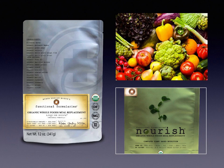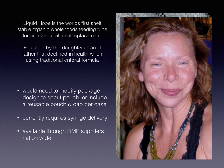Another similar product is Functional Formularies. This is an all-organic product with the same contents of pureed food in a flexible standing pouch with a tear-off top. Developed by a woman whose father had to be placed on a feeding tube. He didn't tolerate the traditional formula well. She created her own organic blend and switched him over, and he recovered to full health because of the improvements of his diet. So she took that product to market. Currently does need a syringe. She would have to convert to the spouted pouch for the one-step process. And also her product is available nationwide through DME suppliers and is reimbursable through insurance.